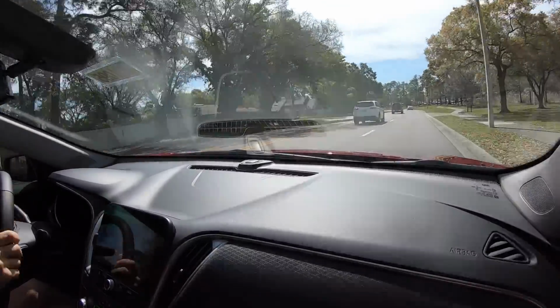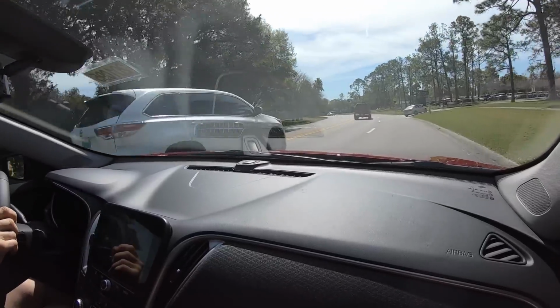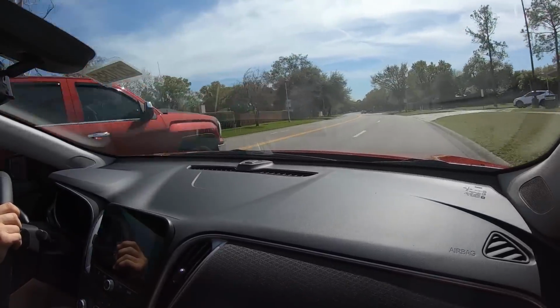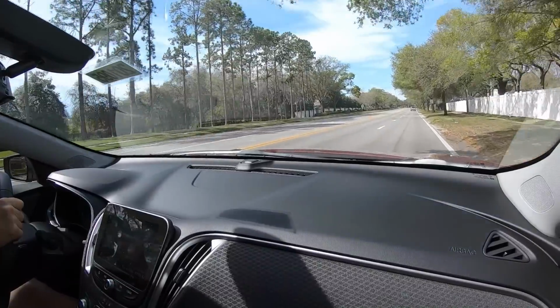But going down this road, steering feel is light. You don't have different drive modes or anything like that. So the steering is very, very light. Throttle feels good. And it's got a nice smooth ride. That's for sure. All right, guys, on throttle again.